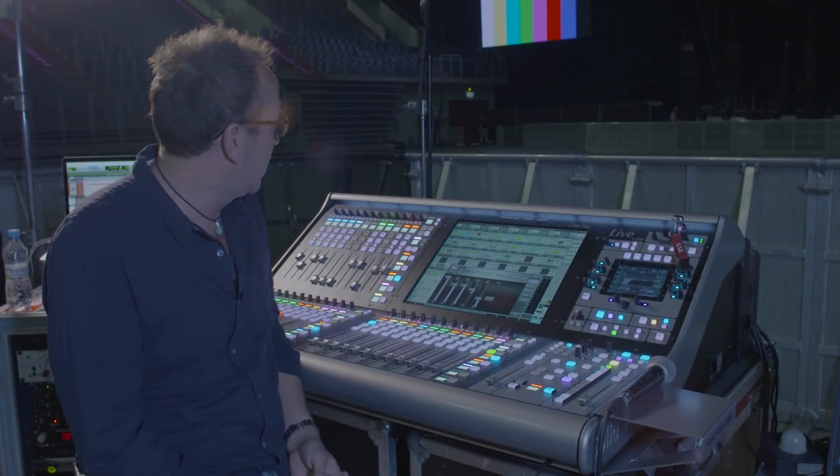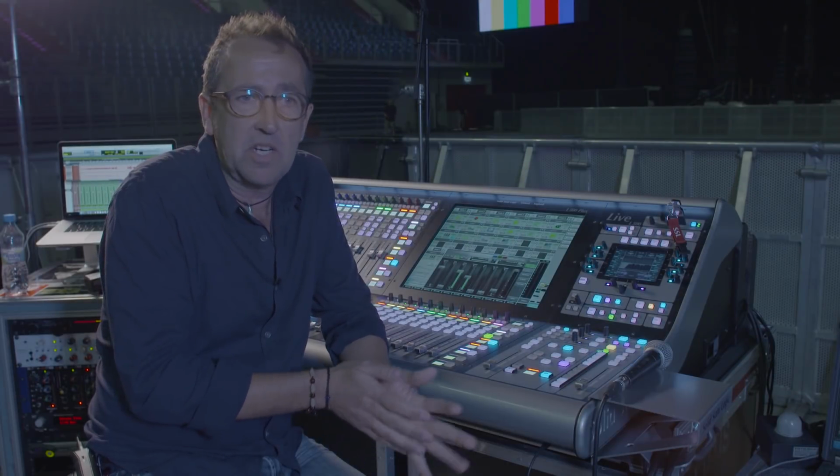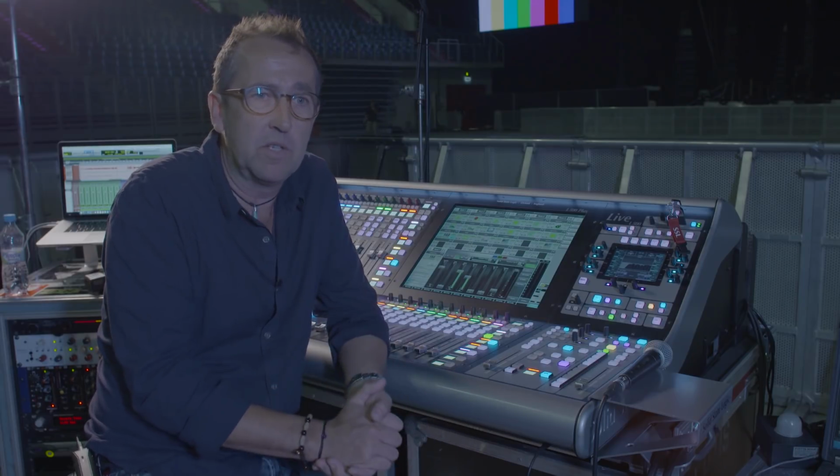I'm using a couple of the internal reverbs. I have one outboard reverb, which is something I'm just used to, and it's something I take with me. But I could do a show easily with the onboard reverbs. I mean, they sound fantastic.